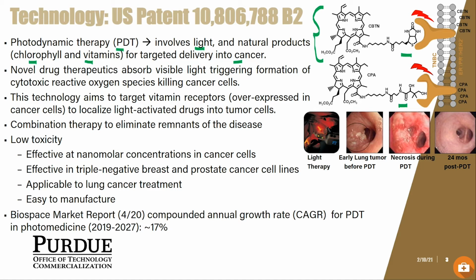These compounds absorb visible light, triggering formation of reactive oxygen species, killing cancer cells. The drug therapeutic is introduced intravenously in the body, and within 24 to 48 hours, localizes in the cancer cells. Tumors are then exposed to light, shown on the right side, delivered through thin, flexible fiber optic cables. This laser light penetrates tumor tissues and activates the drug.